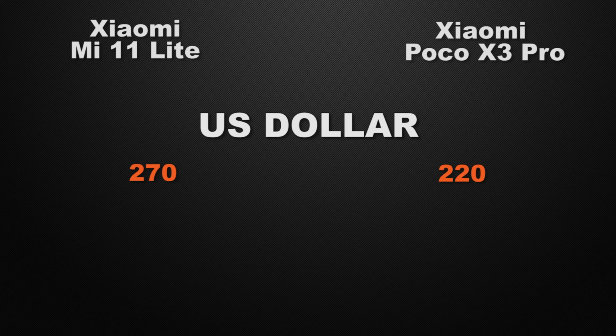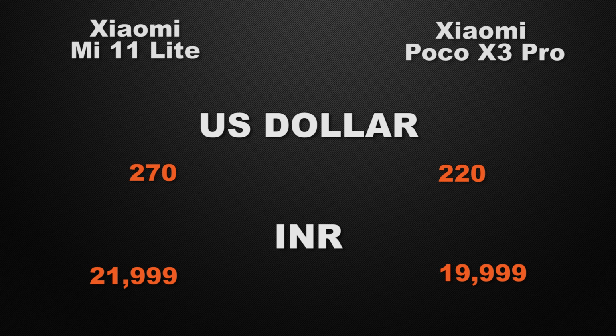Moving to the price of the devices in the international market, 11 Lite is around $270, whereas X3 Pro is available from $220. In the Indian market, 11 Lite has a starting range from 22,000 rupees, whereas X3 Pro is available from 20,000 rupees.